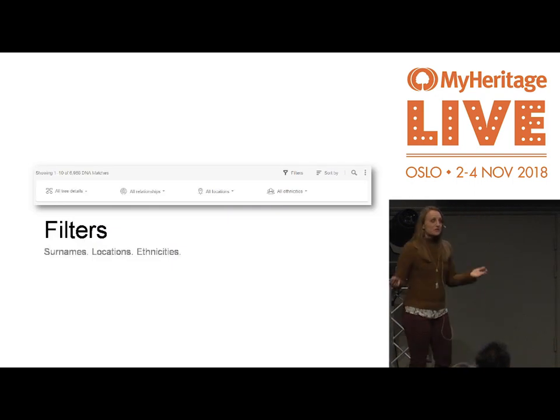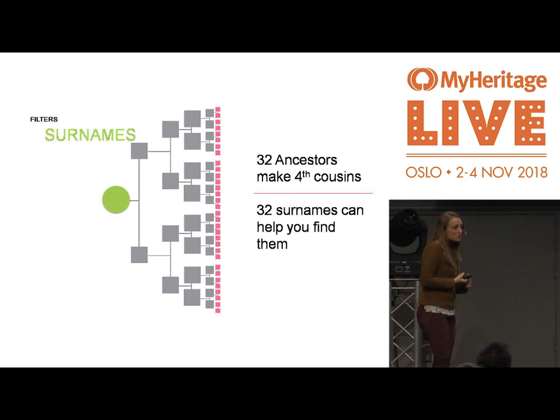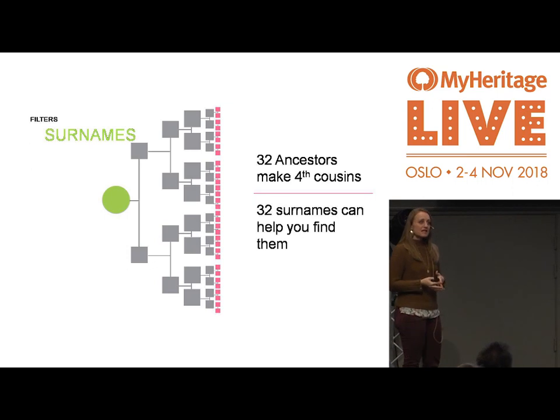My next favorite tool are the filters. So this is another recent addition to MyHeritage, this filter menu. And you should always start out by understanding the surnames in your family tree.